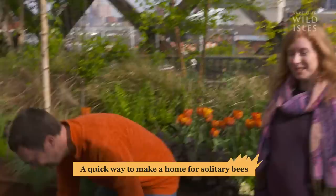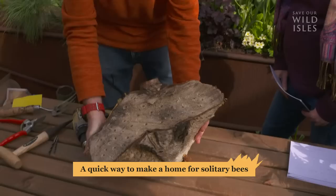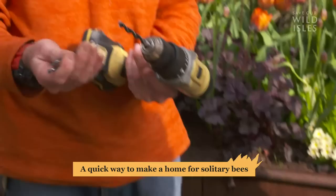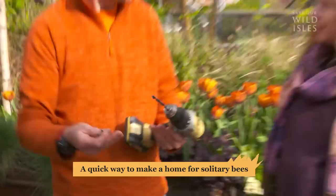Now, you don't need a log quite of this size, but this is all that you need. You need a log with a flat face for it and a drill. And it's just a case of drilling lots of holes in the face of the wood block. What's really key is that you do different sizes of drill bits. I've got between about a 4mm and an 8mm here. Because there are different sizes of solitary bees, all those different species, big ones, little ones, and they want different sizes of holes. It is important to go as deep as you can.